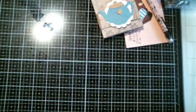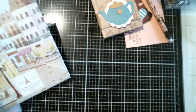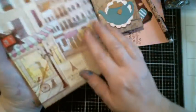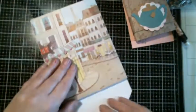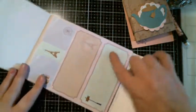And then there's this. This is cool, guys. Paris. 125 multi-purpose self-adhesive labels. Love the cover of this. Look at the pretty cover. Love it. Then when you flip it over, it is made by Life Canvas. Just in case you guys wanted to know. Because I know there's a lot of people out there that love Paris themed. But open it up. And it's all these little different labels.